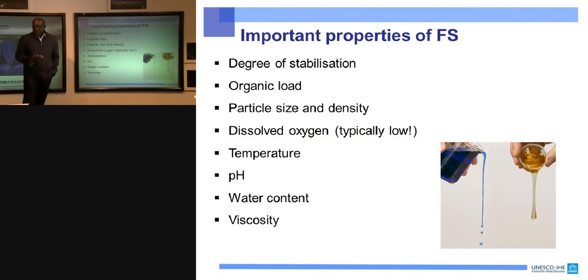And fecal sludge characteristics depend on several parameters. Depending on the technologies used for collection and transportation, sludge can vary widely. If you want to implement or design a good fecal sludge treatment technology, you have to keep in mind several parameters. I talk about the degree of stabilization.